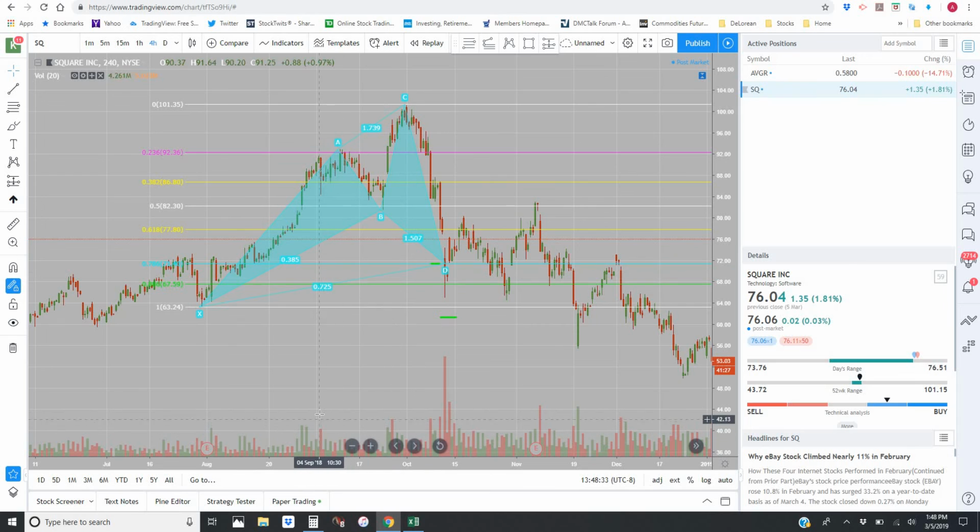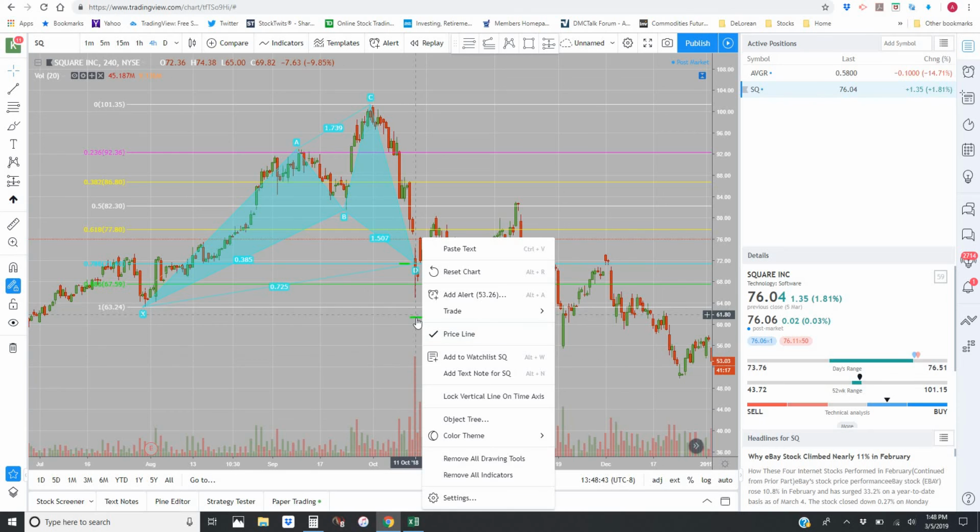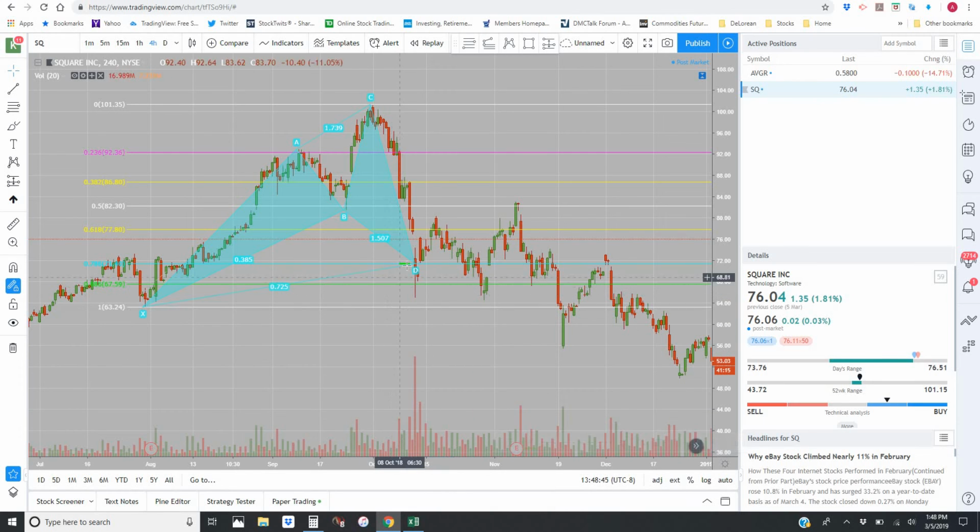That's called a Cypher pattern. It's one of the advanced patterns. You have Ciphers, you have Bat patterns, Gartley patterns, and Butterfly patterns. And it's not me drawing a bunch of squiggly lines up here. Feel free to look it up. You'll see it up there. But those are the correct measurements for a Cypher pattern. Sometimes they're not correctly done up there.